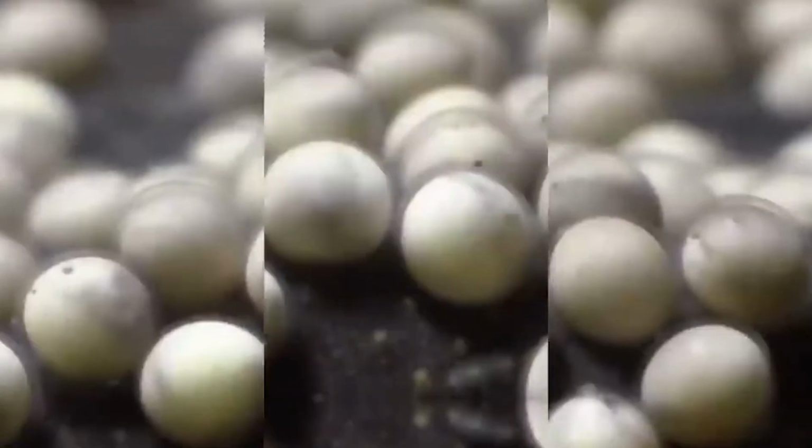We have shown you 9 of the most beautiful eggs of nature. Which of them was the most beautiful one for you?